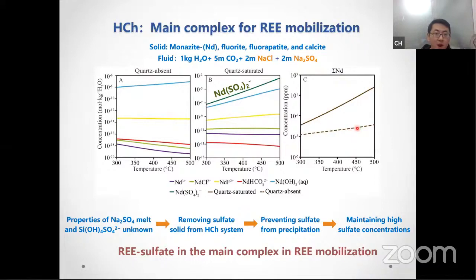The predominance of rare earth sulfate complexes is further confirmed by thermodynamic simulations. The simulations were conducted by HCh software and aim to calculate the solubility of neodymium monazite in fluorine-, chlorine-, and sulfate-bearing fluids from 300 to 500 centigrade. In the quartz-absent system, rare earth sulfate complexes are negligible because the sulfate salts will precipitate at high temperatures. More importantly, these fluids have very limited ability to transport neodymium and can hardly account for our observations.